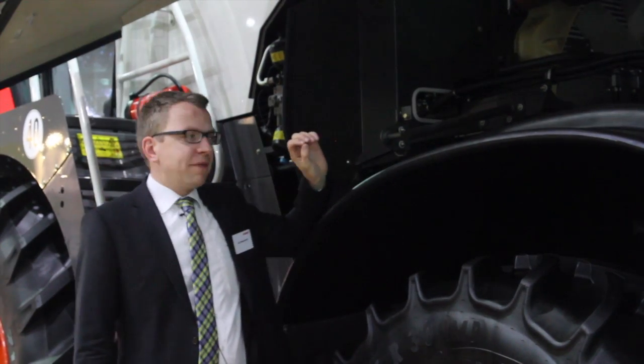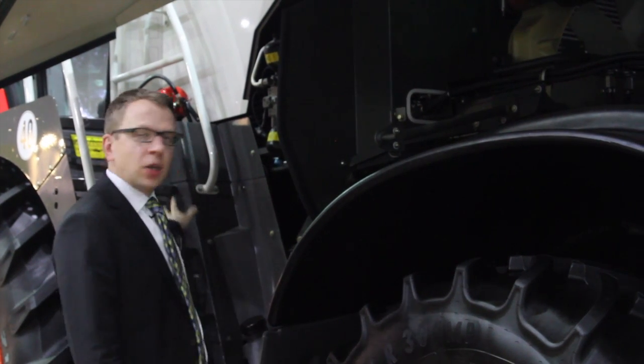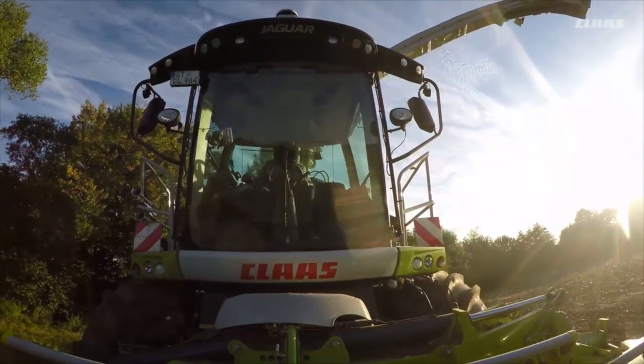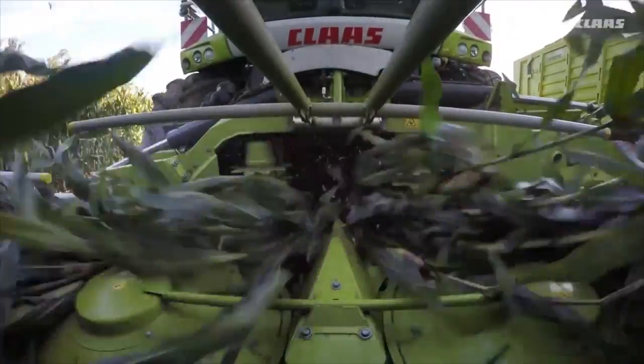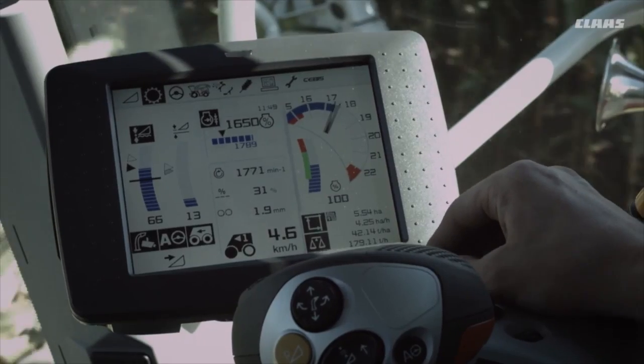Our main driveline concept here, from the engine to the chopping cylinder, is done by a belt. This is the most efficient way to drive the chopping cylinder in the market, and we have the lowest fuel consumption, liters per ton of harvested material, in the market.